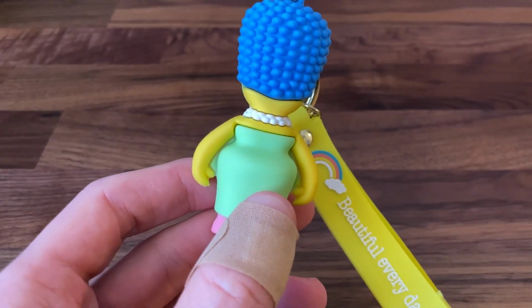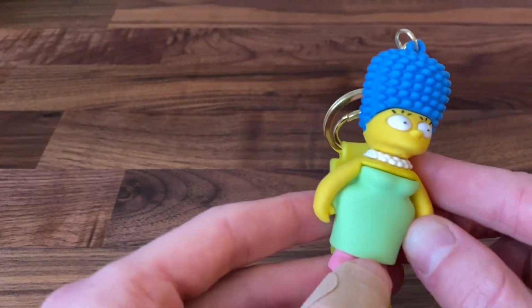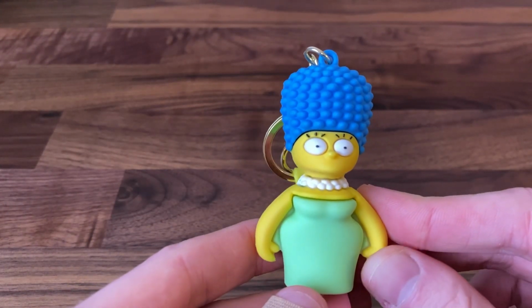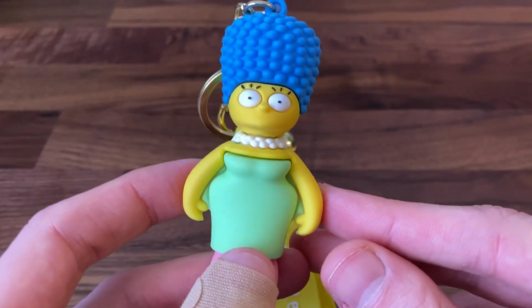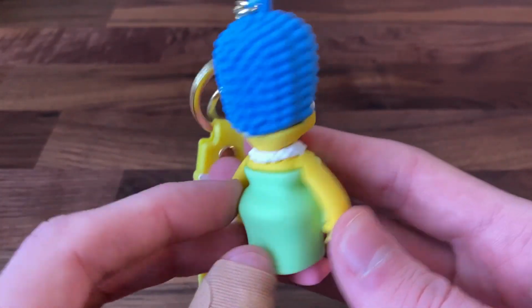Let's just see. How much did I pay for this? £4.11? Oh my God. It was £1.58 and I'm guessing the shipping was the rest. Well, there you go. If you've ever wanted a Marge keychain, you can get it for £4.11. Do you know what? She can go over there. We'll bring it all together at the end.